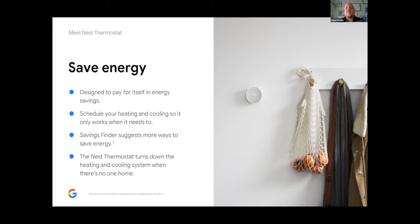Savings Finder suggests more ways to save energy. What that means is the Savings Finder is monitoring your schedule throughout the day. Your app is talking back and forth to your thermostat, and they kind of know when you're home, when you're not. It's going to send you notifications saying, hey, we notice you're not home. Should we lower your heating rate now while nobody's home? You can say yes or no. You can change that. It'll automatically adjust a schedule that you can override at any time. The Nest thermostat turns down the heating and cooling system when there's no one home. So the home away assist function is on this one as well.